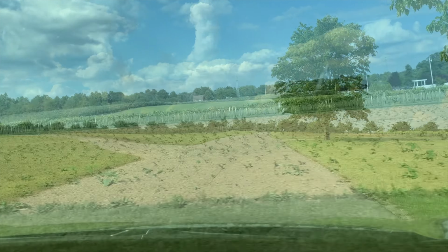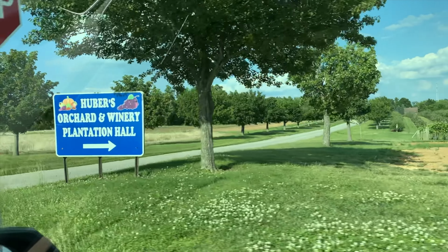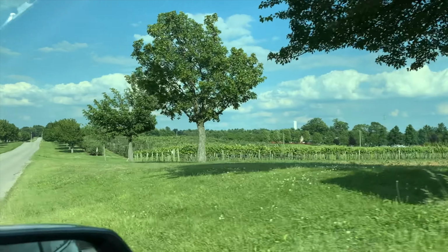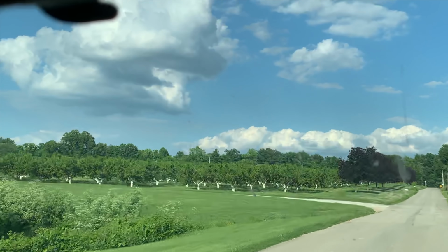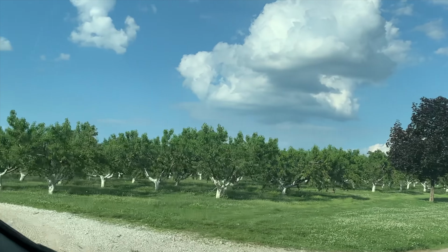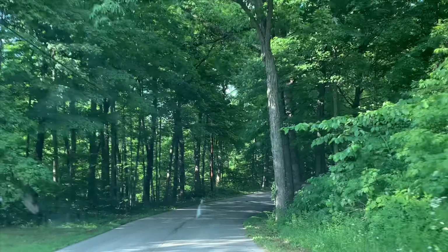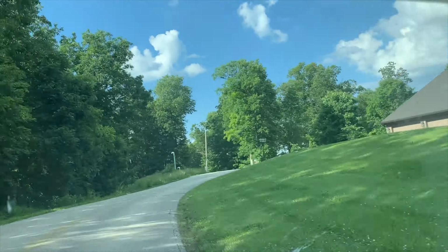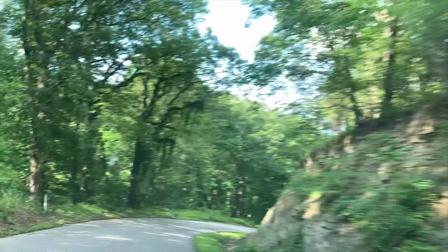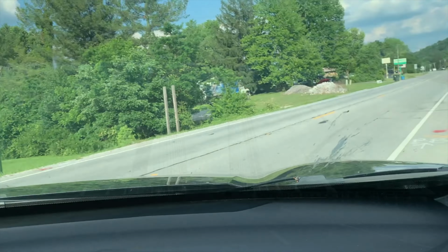Choosing a good day to go strawberry picking is very important. Because if you pick a day that is super sunny, then you get so tired. Look at those fields. Those are apple fields. Amazing. There are so many trees here. It felt like we were driving through a forest. Whoa, look at the clouds and look at the bridge. That means we're almost home.